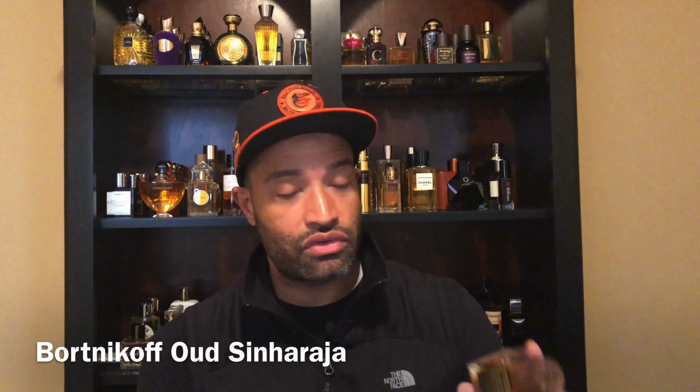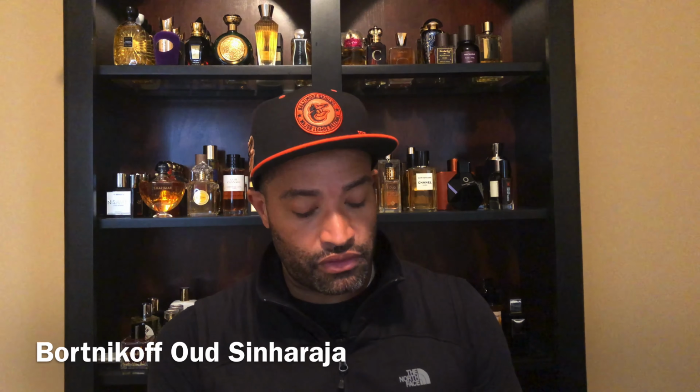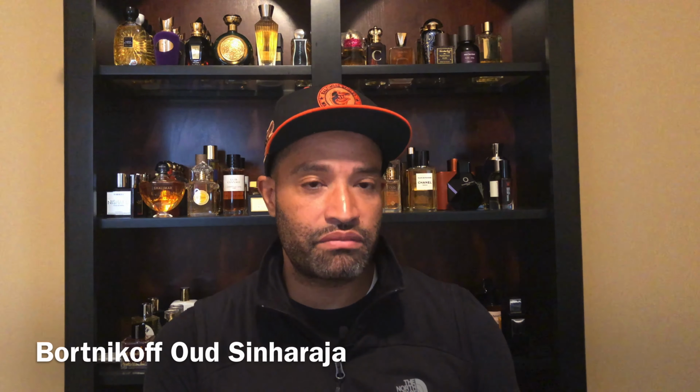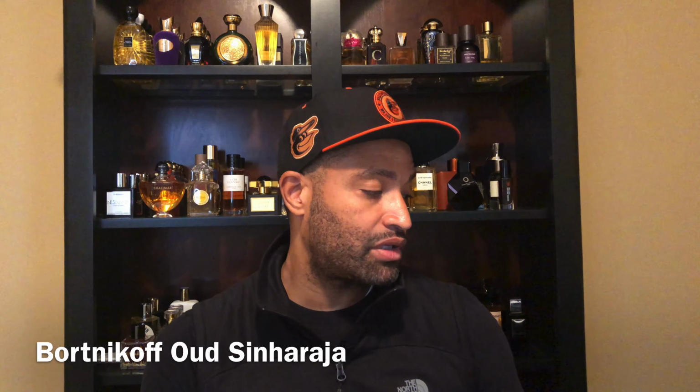The next one up we're gonna talk about is from the house of Bordnikov. And this is one that I just picked up, and hopefully I say the name right. This one is Oud Sinaraha. And this one is a floral. It almost reminds me a bit of muscovy. The notes on this one are frangipani, magnolia oud, jasmine, sambac, labdanum, bergamot, grapefruit, cedar, and cardamom.